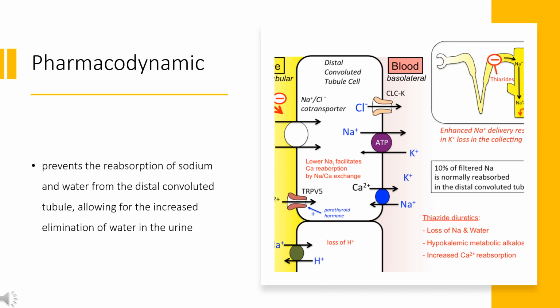Pharmacodynamics. Hydrochlorothiazide prevents the reabsorption of sodium and water from the distal convoluted tubule, allowing for the increased elimination of water in the urine. Hydrochlorothiazide has a wide therapeutic window as dosing is individualized and can range from 25 to 100 mg. Hydrochlorothiazide should be used with caution in patients with reduced kidney or liver function.